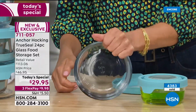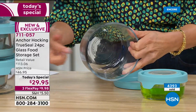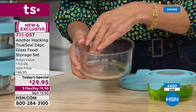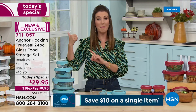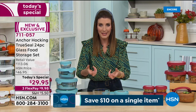So right here in America, all this glassware, so durable and so nice and thick. I love your showing that there, Sarah. Yeah, I might dent the table before I actually break the glass. That's how durable they are. But yeah, you can see the thickness. You can see how smooth, it's non-porous. So when you compare to the plastic storage containers you're using right now, your plastic can bend, it can crack, it can melt in the microwave.